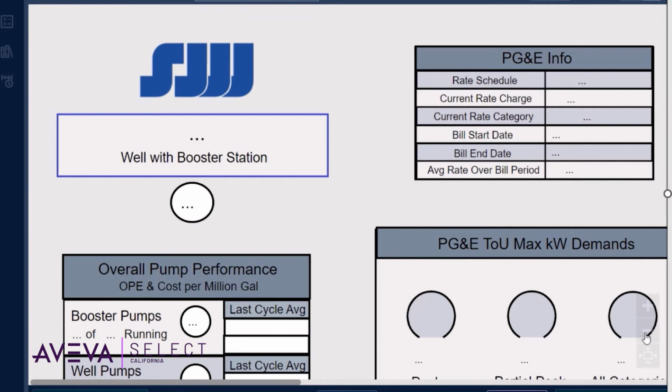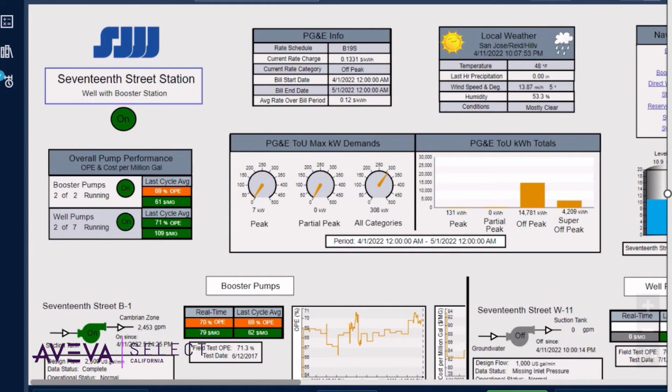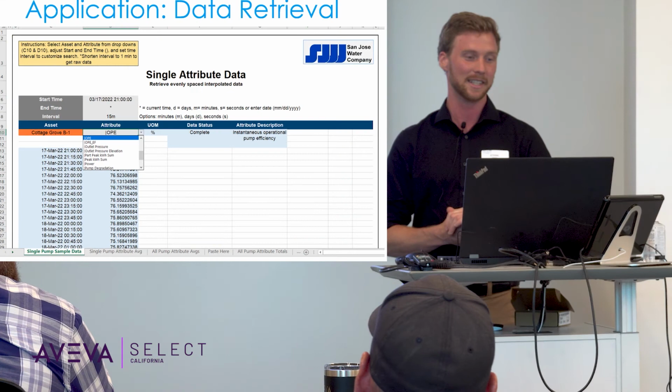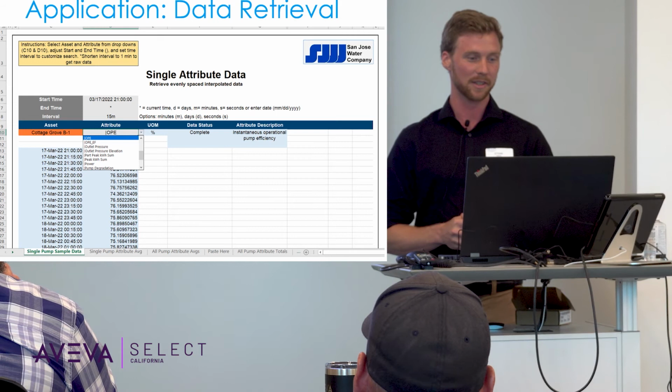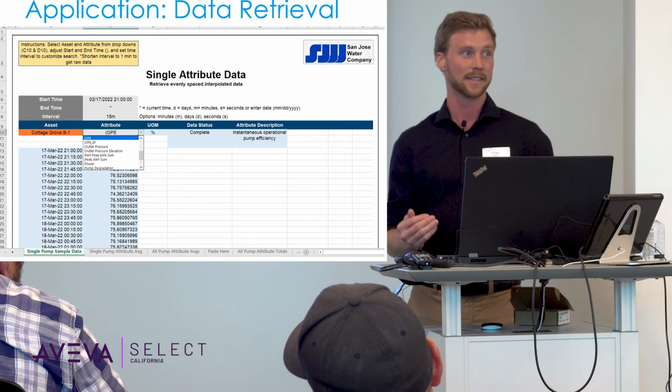So that's one way to investigate. It's definitely more visually appealing than a spreadsheet, but spreadsheets are also very useful. So we have the Excel data link that we use quite often to pull in any information that's in the archive into a spreadsheet format. We set this up for operators so that it's very easy to use. You can select an asset and an attribute from a dropdown, set the timestamps you're interested in, and pull that attribute data directly in.